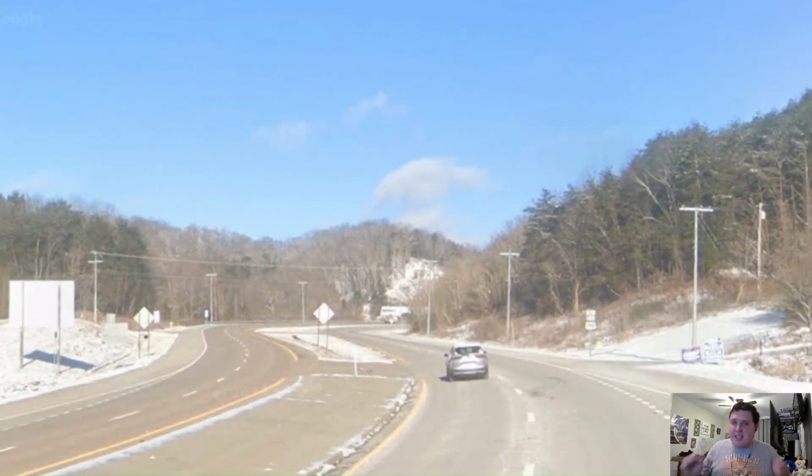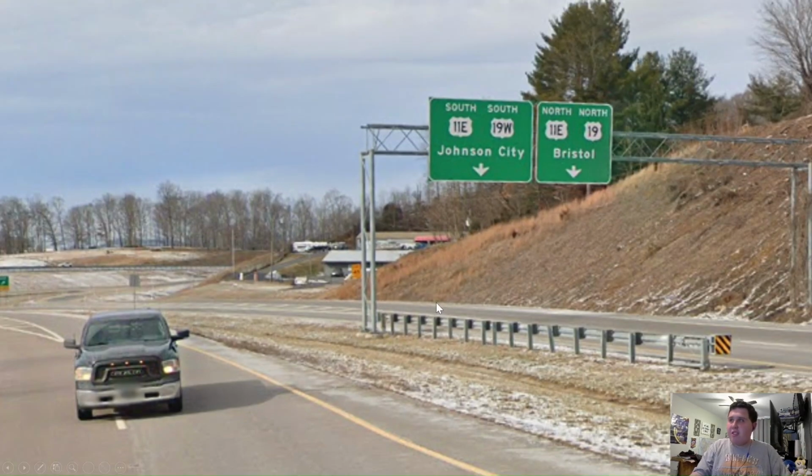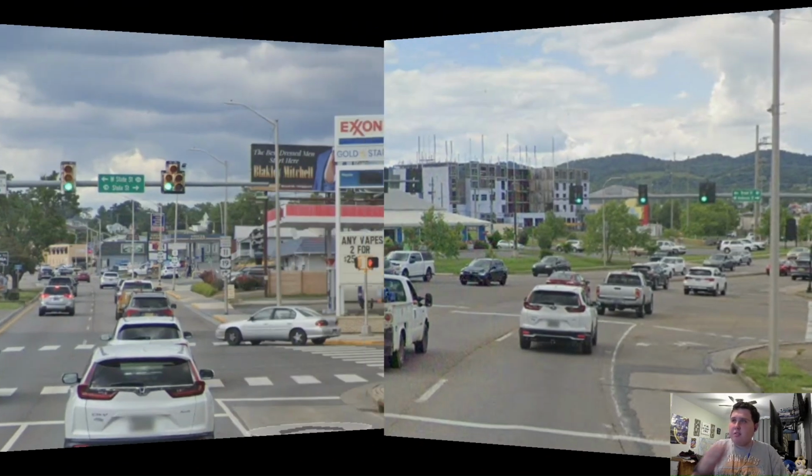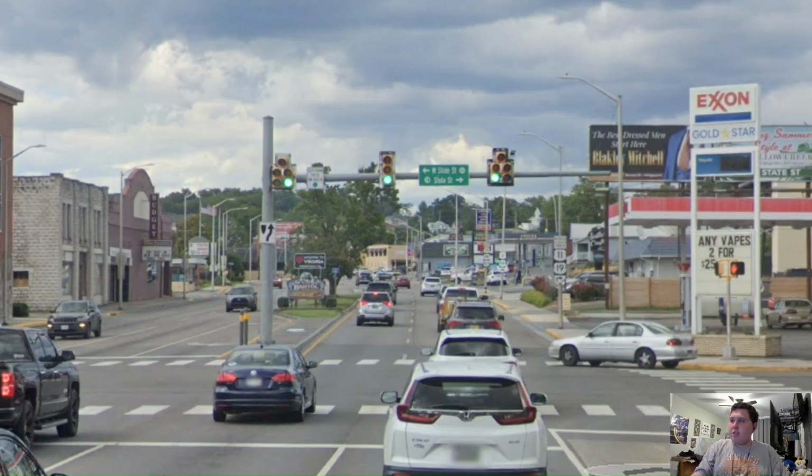Hey! Yay! It's snow! I can see snow! Woohoo! Still in the snow scenery, we're meeting with US 11E, and we become concurrent with it as we're now heading toward Bristol. And then outside of Bristol, we're reuniting with our good old friend of US Highway 421. And we're going to be concurrent with it as we head through downtown Bristol. And here we are entering into the state of Virginia, along with this cool Bristol plaque here.